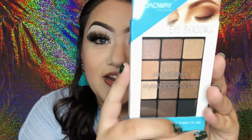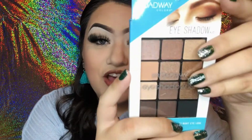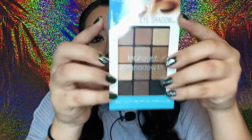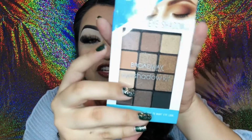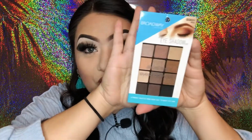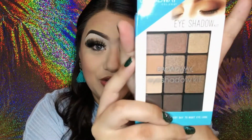The next item I found was also by Broadway Colors, and this was a fabulous palette to find. So this is a great palette of neutral tones, perfect for smoky eyes, bronzy eyes. I just love all of the colors. This is definitely my daily aesthetic. And the palette is really big. It's a really nice size. For Dollar Tree, this is an amazing find, and I'm so happy that I found it.